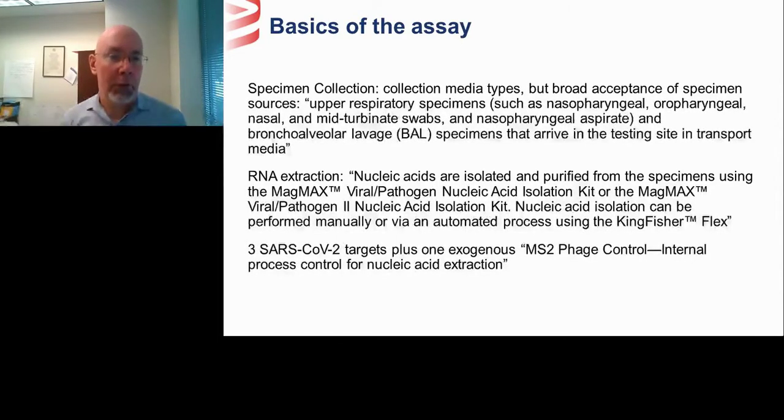And then the first step of the extraction process is using the Kingfisher platform and the MagMax viral/pathogen nucleic acid kit. We have migrated onto version 2 of that kit, and we're using Kingfishers for all of that extraction. And then in the analytical assay itself, the RT-PCR is simultaneously detecting 3 different targets, plus 1 exogenous control, an MS2 phage control that is spiked in prior to extraction to verify the extraction on each sample. So those are the basics of the assay.